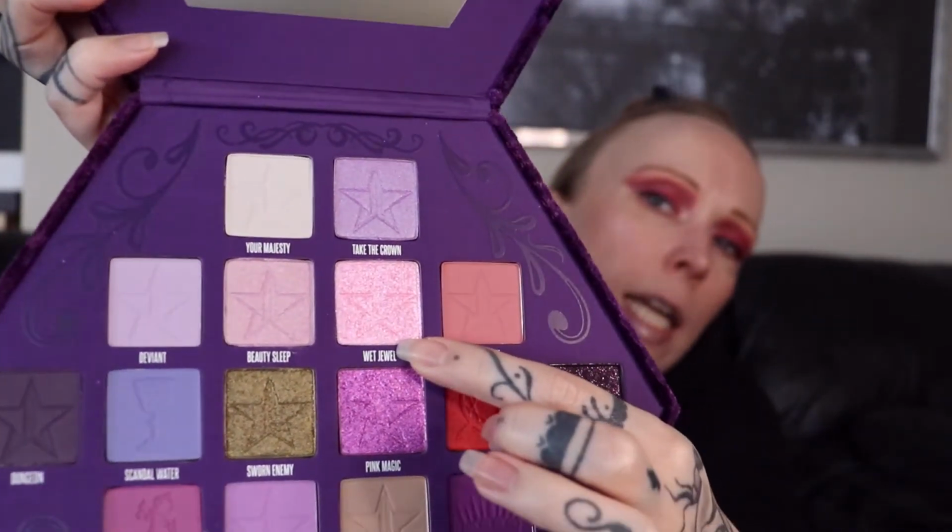The color story in this, I'm not that wowed. However, I do have every Jeffree Star palette, so this was a collector's item for me. I did want it as part of my collection. I do want to try it, but I'm surprised at how muted a lot of these colors are. A lot of them are more pastel. When I say flat, I don't mean in terms of texture, because obviously Wet Jewel looks gorgeous, shimmery, shiny. It's like a shimmer shadow along with Pink Magic. But a lot of these colors are just not popping, and they're not wild, and they're not bright and vivid like typical Jeffree Star. And I think that's what a lot of disappointed fans wanted.